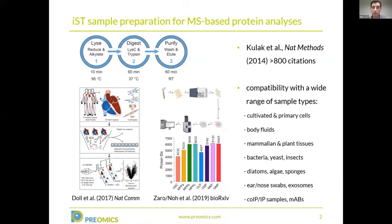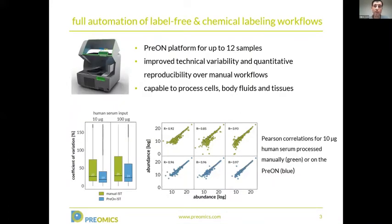In the next slides, I just want to give an update on new developments from our side. Over the last year, we have introduced our automation platform, the PreON, that can process up to 12 samples in parallel, both in a label-free fashion or for chemical labeling workflows, if you do any kind of TMT experiments, for instance. It also provides extremely minimal hands-on time. You only have to select certain predefined workflows. It takes about 5 minutes to place our buffers and the samples, and then all the rest, the lysis, digestion, and peptide cleanup, is fully automated.